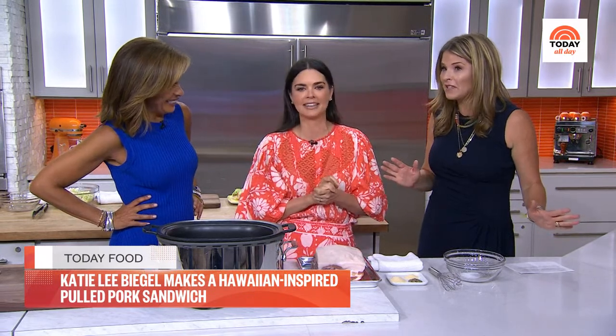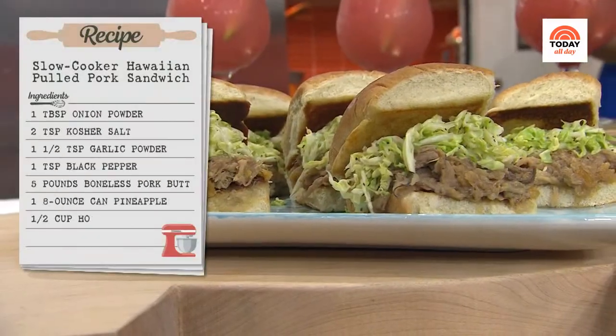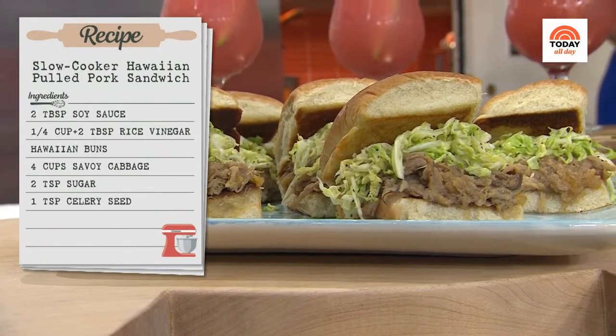We love pulled pork sandwiches, and that's what we're going to make. I love pulled pork sandwiches. We're doing a Hawaiian-inspired pulled pork since Groundswell filmed in Hawaii. And I think a slow cooker in the summer is awesome because you can be at the pool all day, and then you come in and dinner's ready. Awesome. So let's get started.